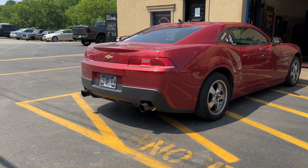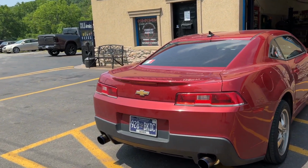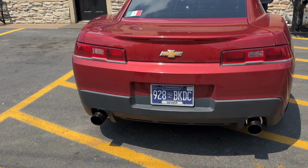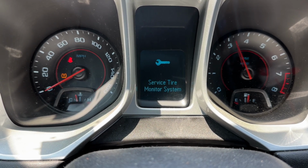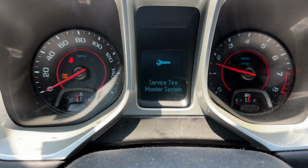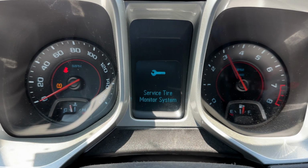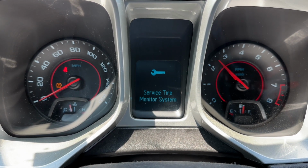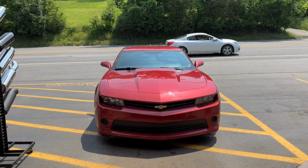HKS mufflers. Everything else is stock and Skyline wheels. Cool. Let you guys hear on the inside. Chevy Camaro with HKS muffler swap.